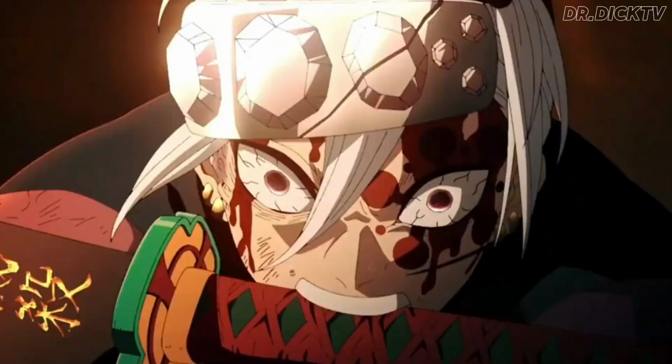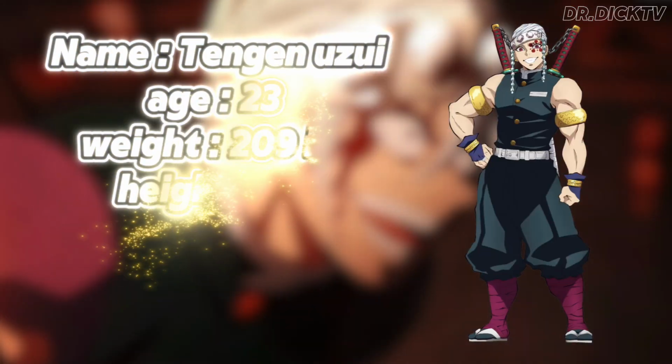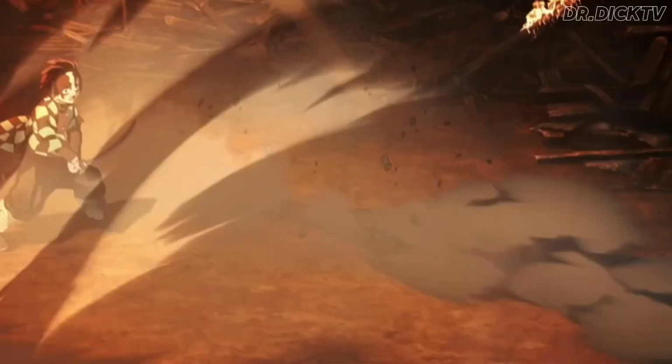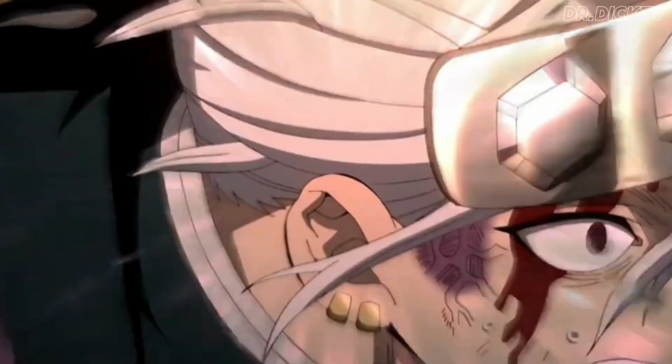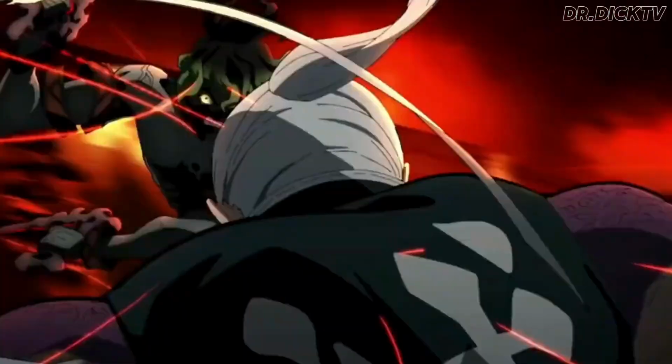Sound breathing, developed from thunder breathing. Sound breathing allows user Tengen Uzui to mimic the disorientating effect of loud noises with his movements. Many of his sword techniques are used in conjunction with explosives, which further debilitate his targets. His technique also grants him the ability to hear the musical score of a battle, allowing him to read opponents' movements like a piece of music.